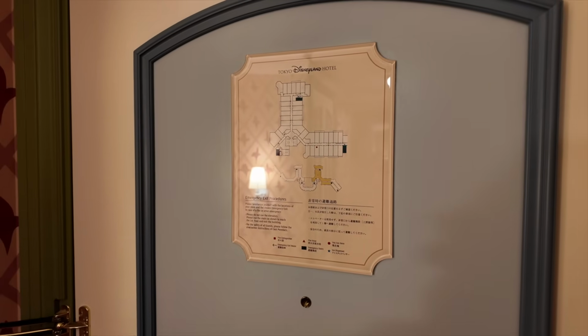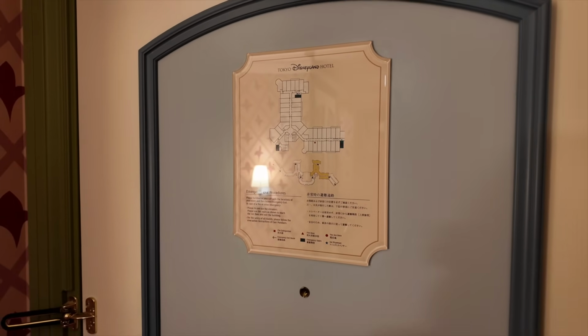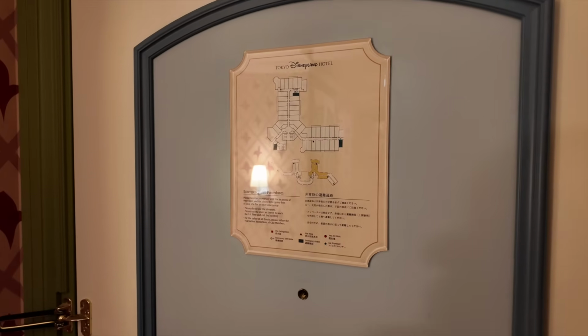Welcome to the Tokyo Disneyland Hotel here at Tokyo Disney Resort. We are in a special room. This is an Alice in Wonderland themed room.